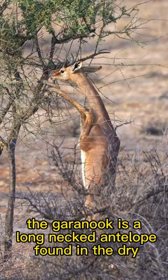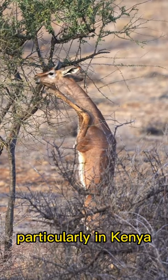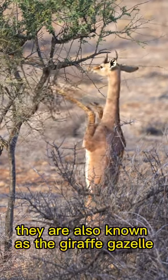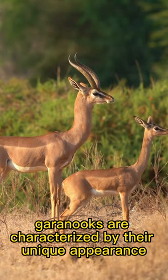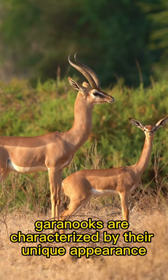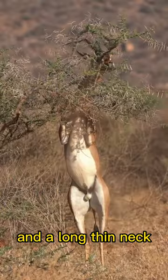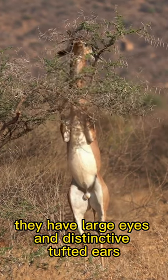The Gerenuk is a long-necked antelope found in the dry savanna and scrubland of eastern Africa, particularly in Kenya, Tanzania, and Ethiopia. They are also known as the giraffe gazelle or Waller's gazelle. Gerenuks are characterized by their unique appearance, with long, slender legs, a small head, and a long, thin neck. They have large eyes and distinctive, tufted ears.